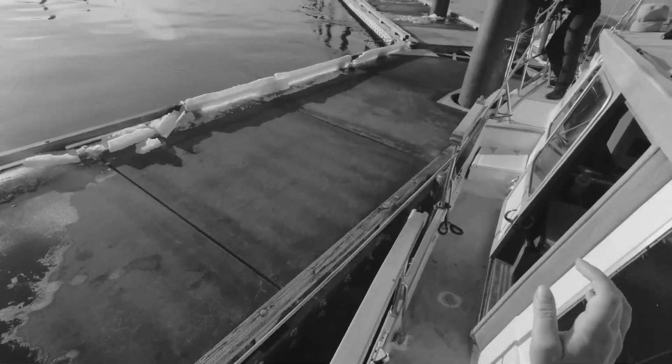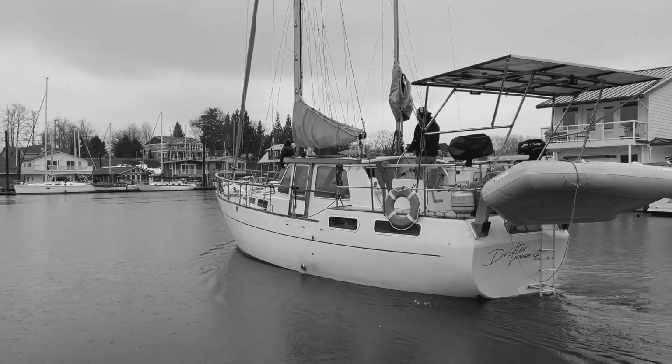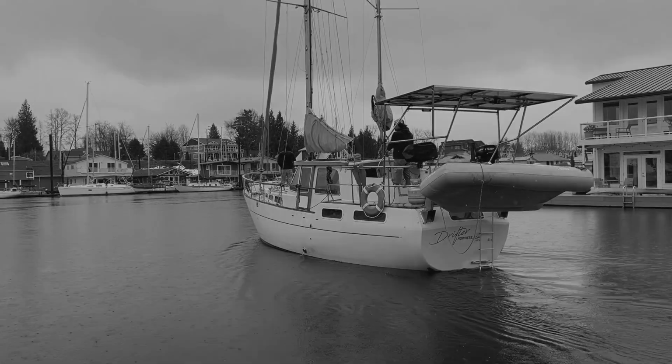Last week we had a bit of a situation, which resulted in some damage. Oh, I see it. But Drifter is officially leaving Portland today, and we can't let a project like this slow us down.